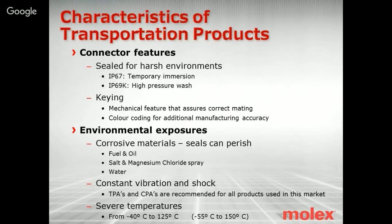On the temperature side, traditionally it follows automotive with -40 to +125, but now we're seeing more of a need for a wider range of temperatures, so down to -55 and up to 150 in some cases.